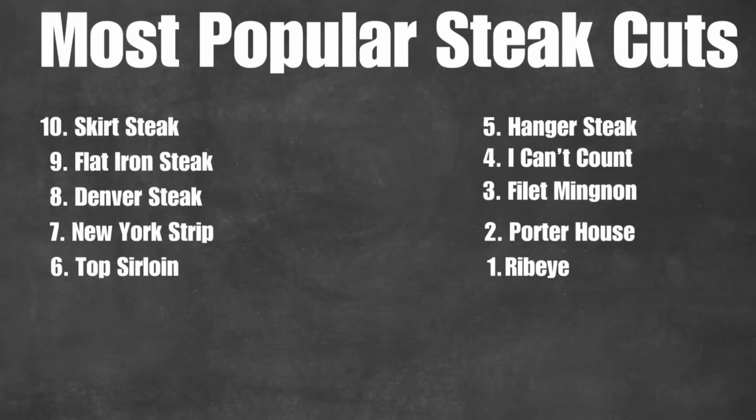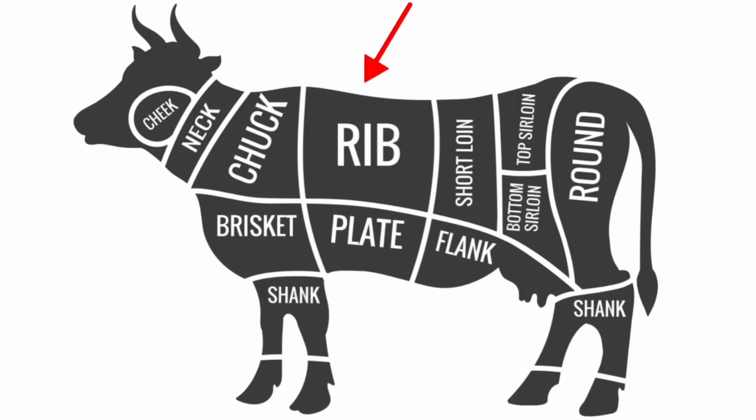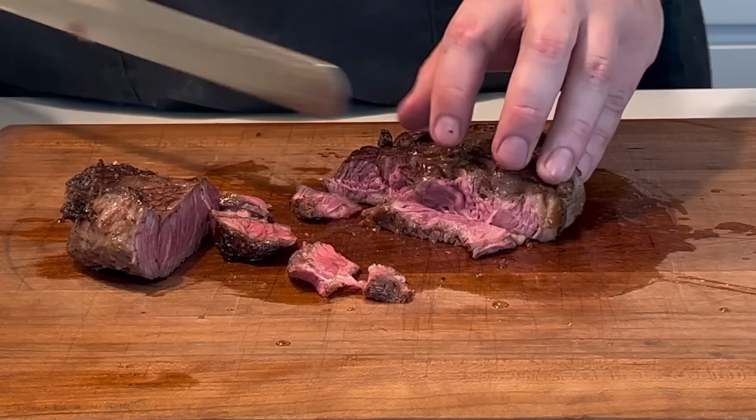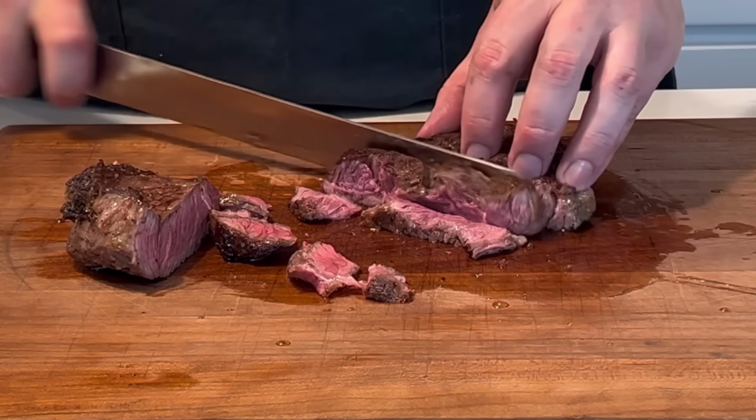Number 1 is the ribeye. It's the most popular steak cut in the country. Everybody loves a ribeye. There's bone-in ribeyes, there's tomahawk ribeyes. We'll get into that another time. But very, very popular. A lot of intermuscular fat, a lot of great beefy flavor. It is the most popular for a reason.